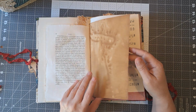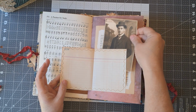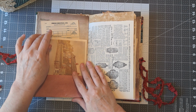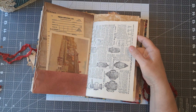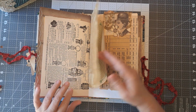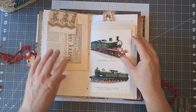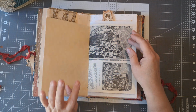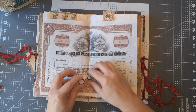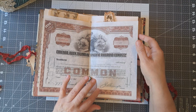A piece of rag paper. And this has a hidden journaling spot as well as a tuck place. Some more train ephemera. A Sears and Roebuck reproduction page. I thought the lights went well with the train theme. And then these are glass antique buttons from the 1800s. They are not delicate. I mean, they are sturdy. And then this is a reproduction of a train certificate.